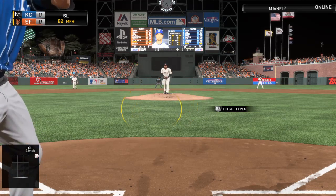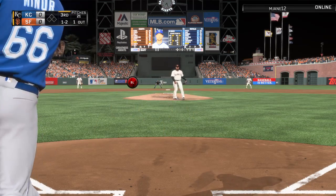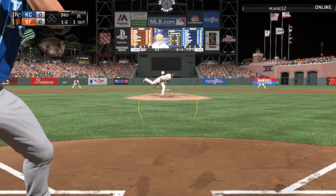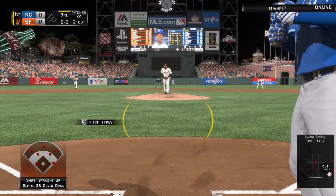Tries the slider to ring him up, but he lays off. 1-2. Late making contact on that swing, and will do it again on 1-2. And a swing and a miss as they caught him reaching that time, and there are two away.